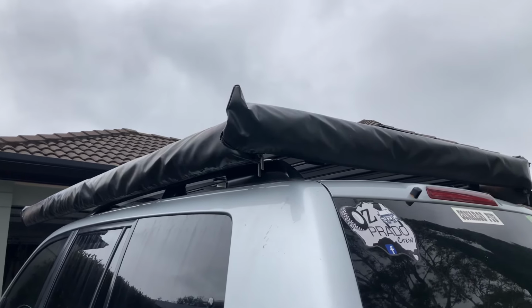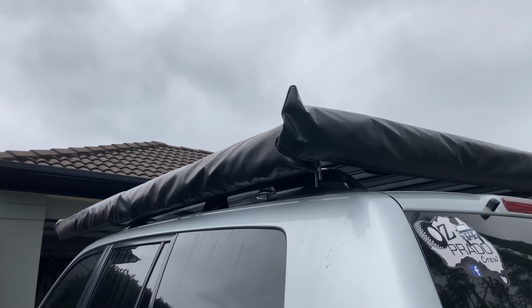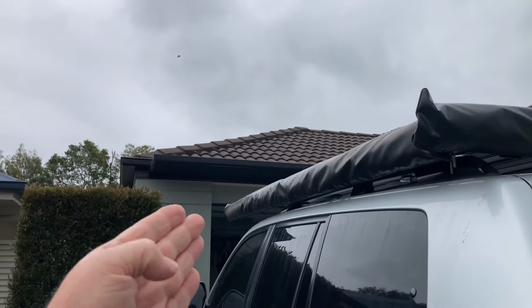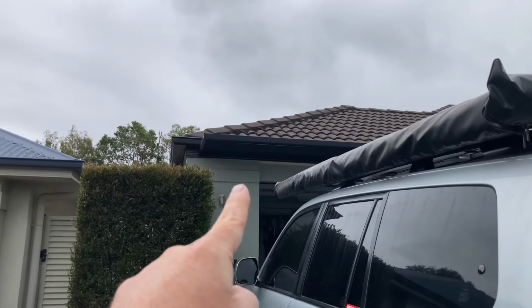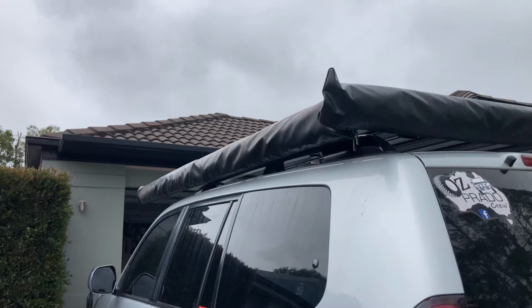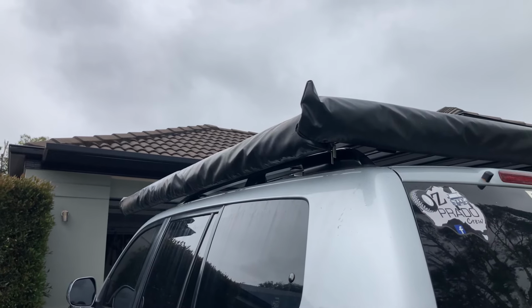Why do I like these? Well, the side one's quicker and easier to set up. I did have a Rhino bat wing, and what I didn't like about it is when it folded out, you lost a lot of that coverage area at the front that you don't lose with a rectangular shaped awning. This is quicker and easier to set up, less ropes. If the wind catches it, less is going to go wrong.